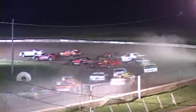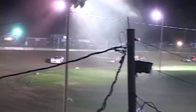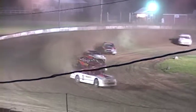All right, there goes Rampy on the outside. Rampy's holding it right now. Got some passing going on in second position. Sliding on the outside. And that's the 89 of Kurt Decker running second. Looks like a good clean race, no smashing. Okay, so it's Decker running second.